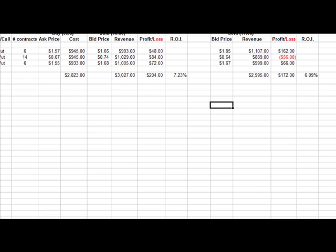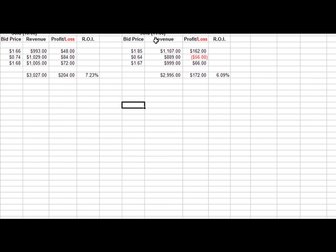And then using these numbers that we've just pulled up for 11 o'clock, there's what each of them were worth. There's what they would have created. So our profit would have dropped down to 172. Now we're down to a 6.09% return on investment. So far today, we would have been better off to have sold everything at 10 o'clock. Still, even the worst case scenario, 6% investment for an hour and a half. Try getting that at a bank.